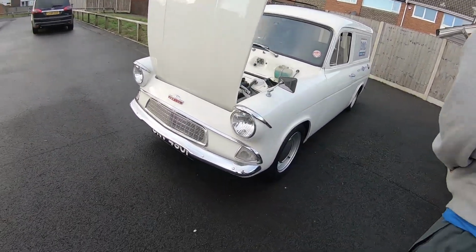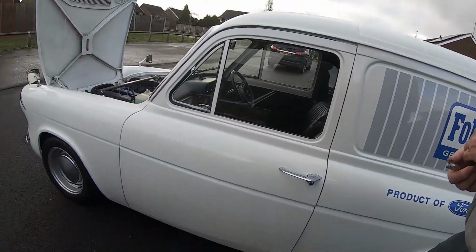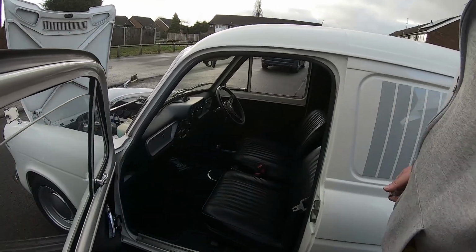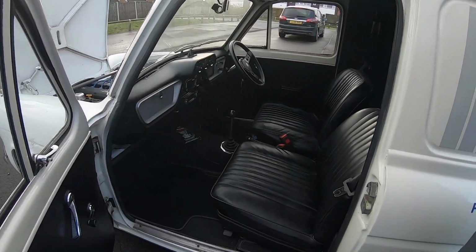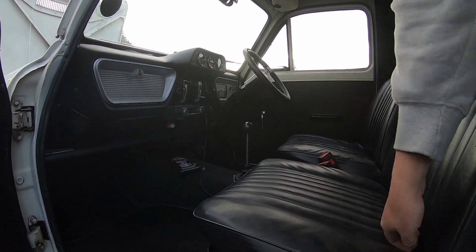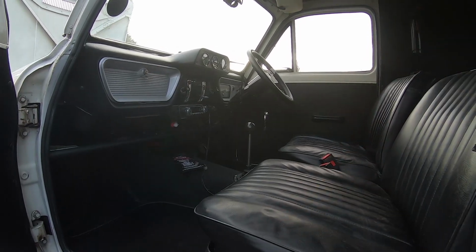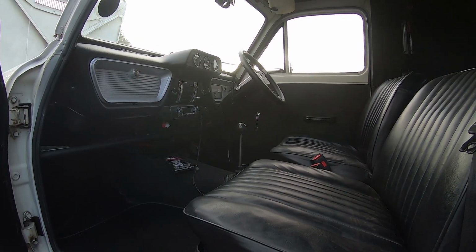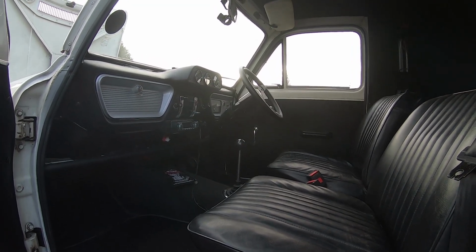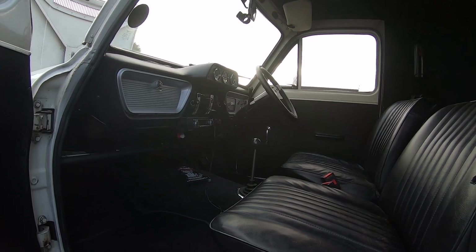The seats, when I got it, it did have proper van seats in it, those grey and white seats. But mine were pretty bad. The vinyl wanted all doing. These came out of a 1200 Super that was broken up, and I just wanted an all black interior. Bit boring maybe, but it looks really good, really standard.